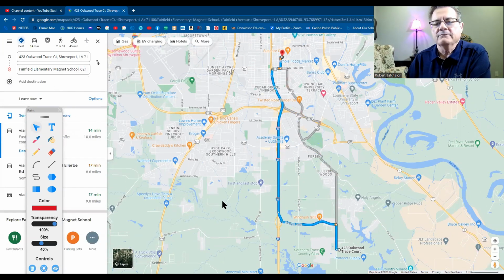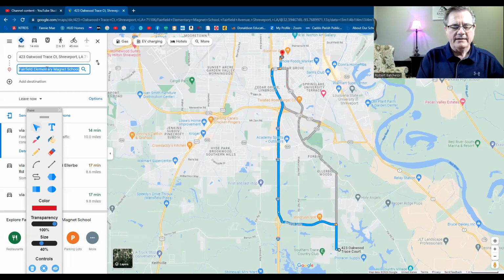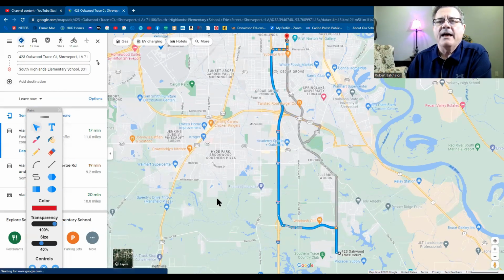Fairfield Elementary is going to be 14 minutes, 10 miles. You come out and you cut across Southern Loop and hit 49, which is going to help you with time, because you're going to be able to fly on 49 to get there, turn on Southern, and then turn up to Fairfield, and the school is on the right there.